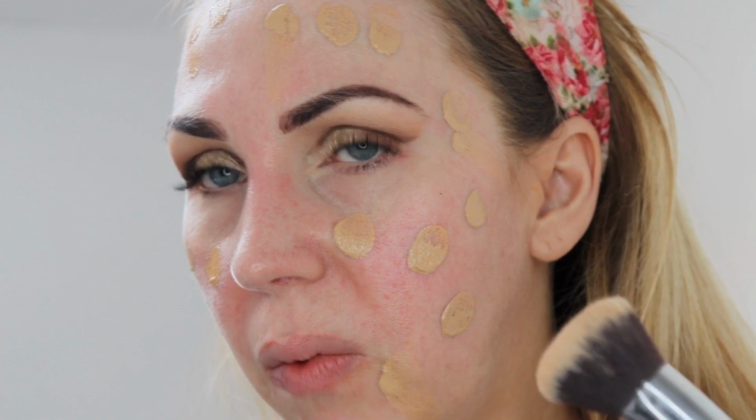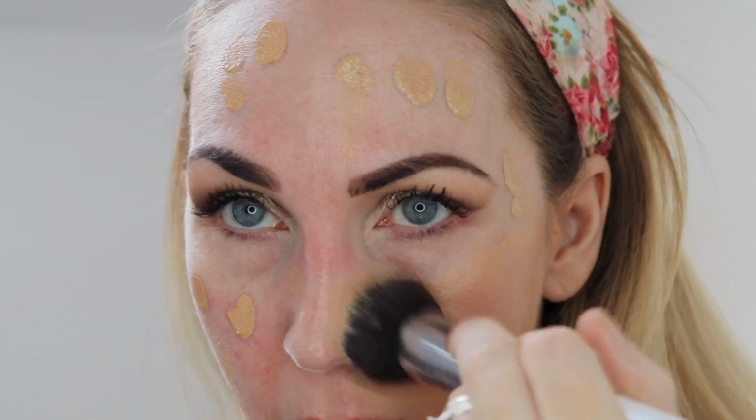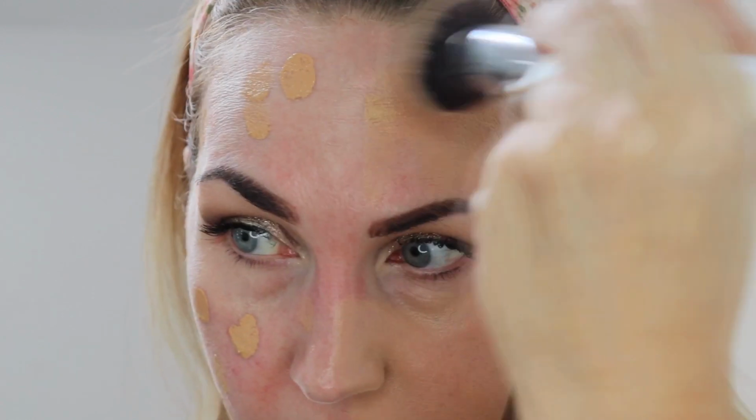Okay, so I've got both on my face. Let's do the YSL first. I think I'll zoom you in a little bit more. Here comes the YSL part. I haven't worn it for quite a long time. Both of these I would definitely always use a brush to apply. Just buffing it in gently. Oh my god, it's so similar.